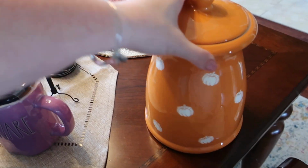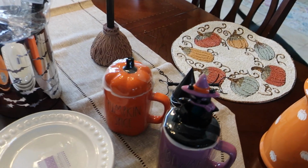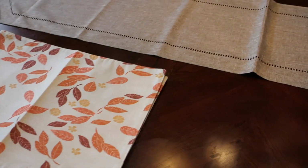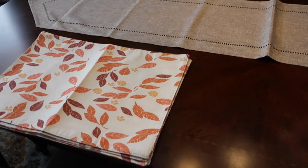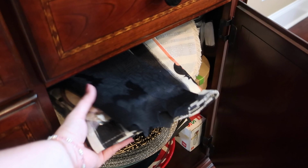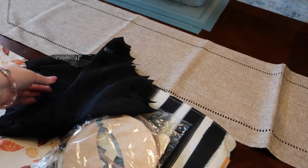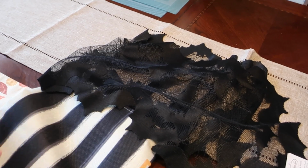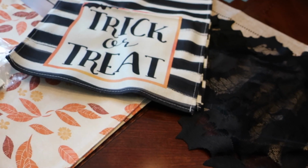Just a pumpkin canister that you could use for a number of things, either florals or kitchen supplies, and also a little tableware. And I also ordered a couple different sets of items from Amazon for tableware, just because they have to get changed out fairly often with the kids, and we actually use our dining table every night. So I got these leaves, and I got a couple different options in here to pull out as well. There is this lacy bat table runner, and then there is also this trick or treat runner that has a little bat on it as well.